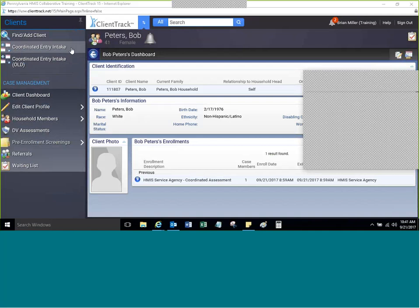Now, just as a reminder, this is our training site. So what you're going to see here will be placed into production by tomorrow morning. Because right here is what's currently in the production system. We're going to be showing the new stuff that's going to be put in the system tomorrow morning.